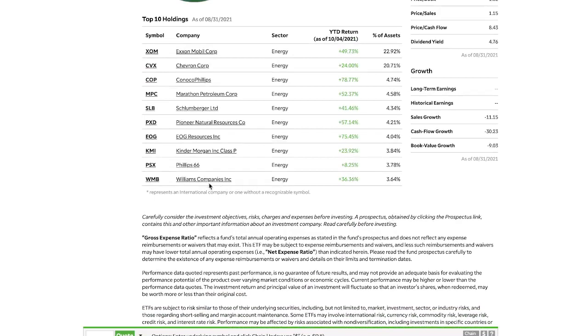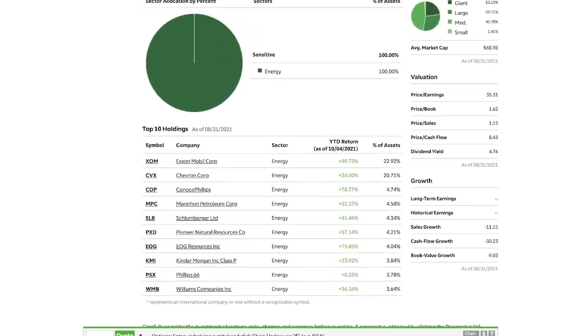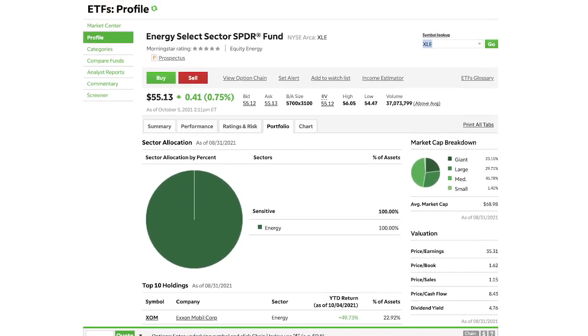Okay, look at the portfolio of this XLE. You got Exxon, you got Chevron, ConocoPhillips. All these companies here, look, the year return: 49%, 24%, 78%. They're down because of COVID. You know, people stopped traveling as much, and now travel is about to pick up. So you're seeing a lot of investors or institutions moving out of tech because tech has had a big sell-off this last week, and they're moving over into the energy sector.